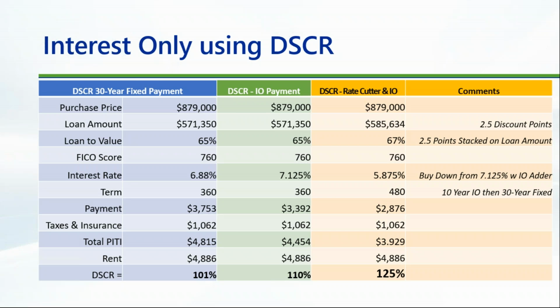My purchase price stays the same, but my loan amount has increased. You can see it's increased almost $15,000. Why? Because I took 2.5 LendSure discount points and I reduced the interest rate to 5.875. What I did was I lowered the overall interest rate 100 basis points with my 2-point buy down on a 2-to-1 ratio. And then I additionally bought out my IO adder for a 0.5 point. Now, by doing so, I also converted it into a 40-year interest-only loan, like I described before.